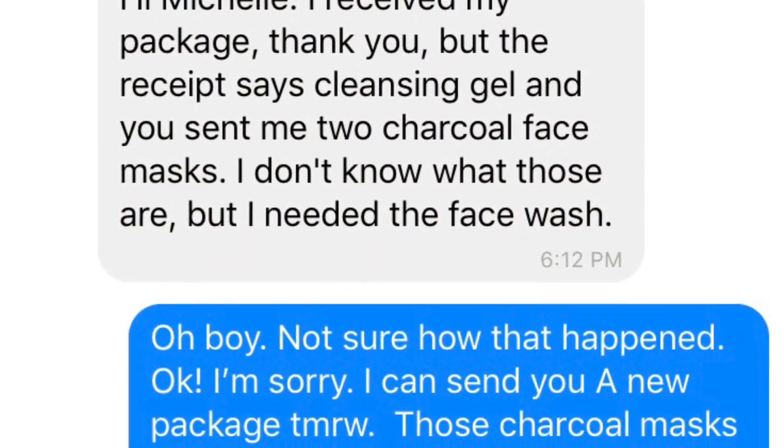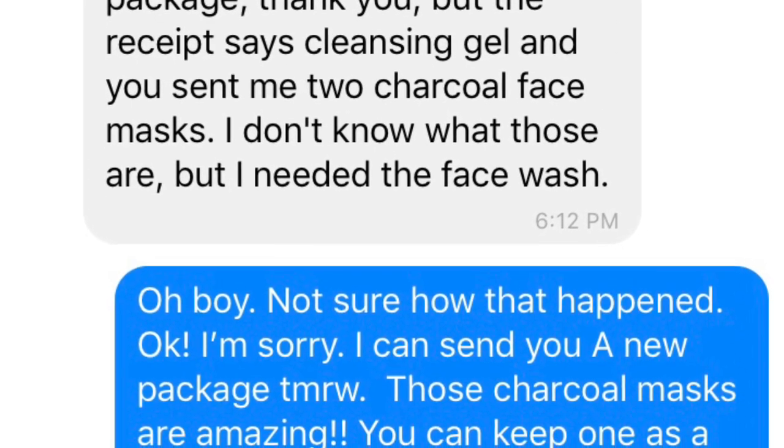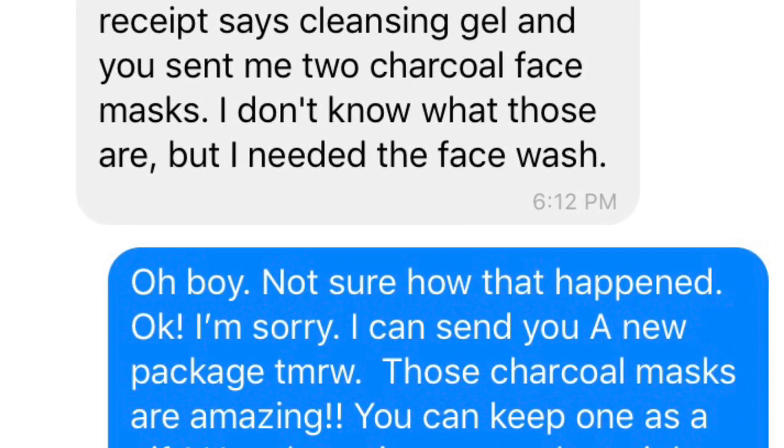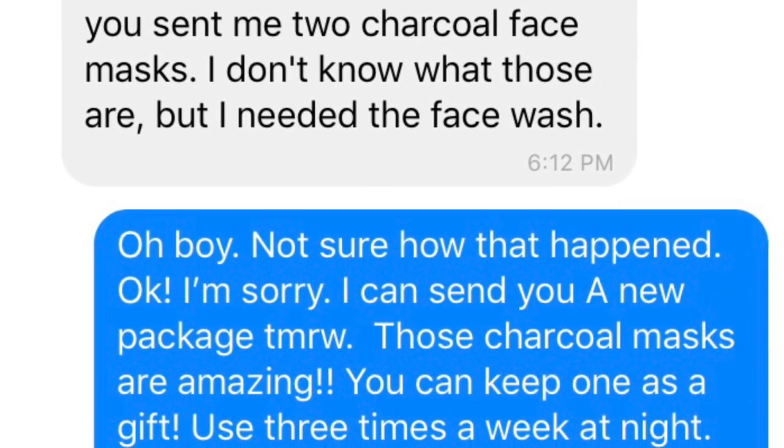So I get my customer wrote to me. She was like, I received my package. It said I was supposed to get cleansing gels, which is what she wanted, but you accidentally sent me 2 charcoal masks. I was like, whoops. Okay, so what I do when I screw up is it's an immediate emergency. I don't just ignore it, like, oh, I'll get back to it later.